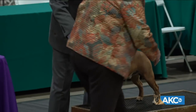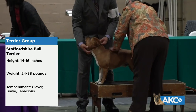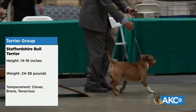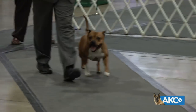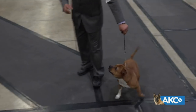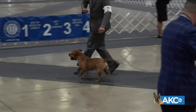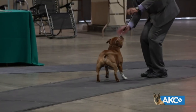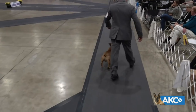Now we have the Staffordshire Bull Terrier. This is a breed that is highly active. They're playful, they're robust. They must have vigorous daily exercise. They excel at sports such as flyball, agility, and obedience. This is Zeus. He is 3 years old from Oregon, the number one Staffordshire Bull Terrier in the country right now. They're very sensitive, people-oriented. They make excellent watchdogs.